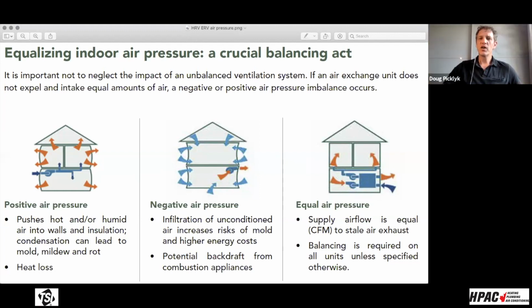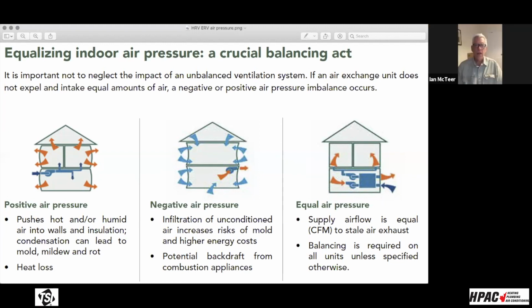Ian, when it comes to installation, I know you have a system in your existing house. Is that a point of reference for you with respect to what Ryan's been talking about? Well, that's true. I have an HRV that's a simplified installation, and if I had my druthers, I would have had a fully ducted system for sure. The fact that I have to run my furnace fan all the time so that the HRV works properly is a bit of a nuisance.